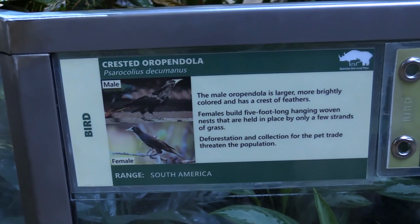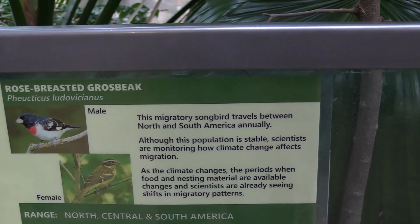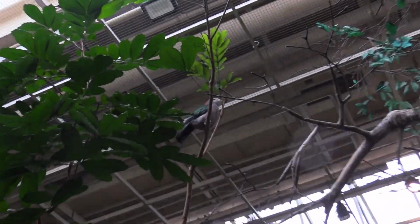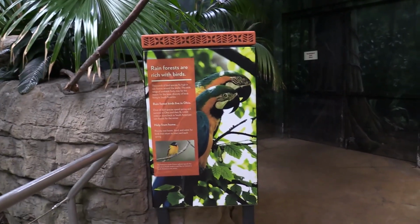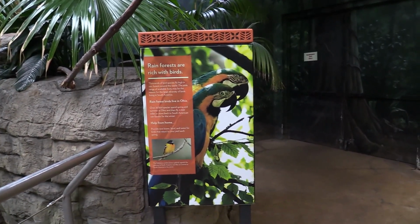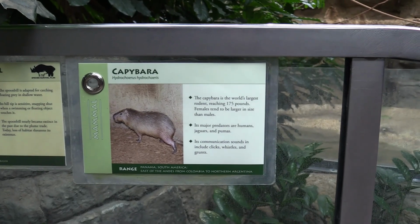Here we got crested oropendola, bleeding heart dove, and rose-breasted grosbeak. Alright, so let's say free flight aviaries. The birds could be anywhere. And I do see one of the birds right there. Alright, forests are rich with birds. Here we got scarlet ibis, roseate spoonbill, and capybara.